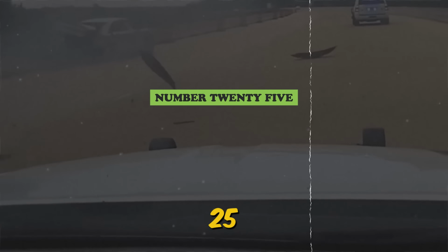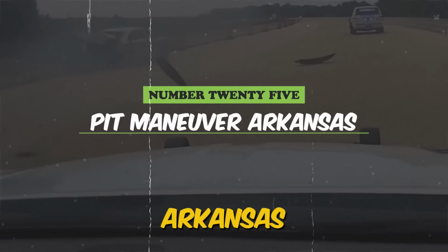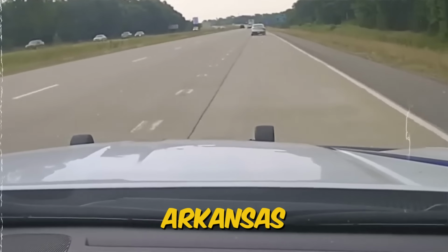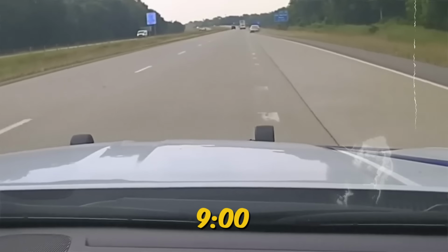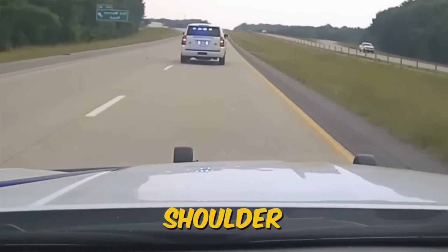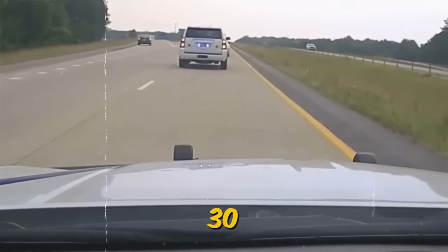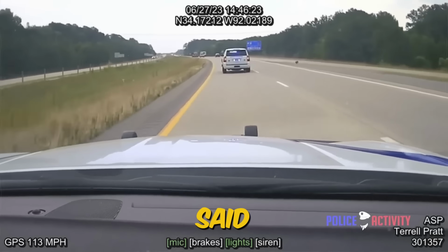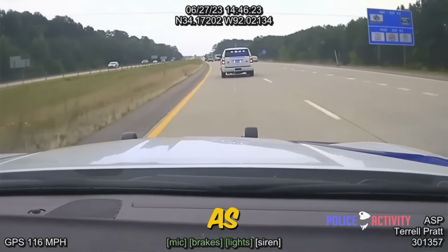Number 25. Pit Maneuver, Arkansas. On June 27, 2023, Arkansas State Police Dispatch received a 911 call about a silver passenger car traveling on the southbound shoulder of I-530 at high speed. As the vehicle passed his location, he said he was trying to catch up to it.